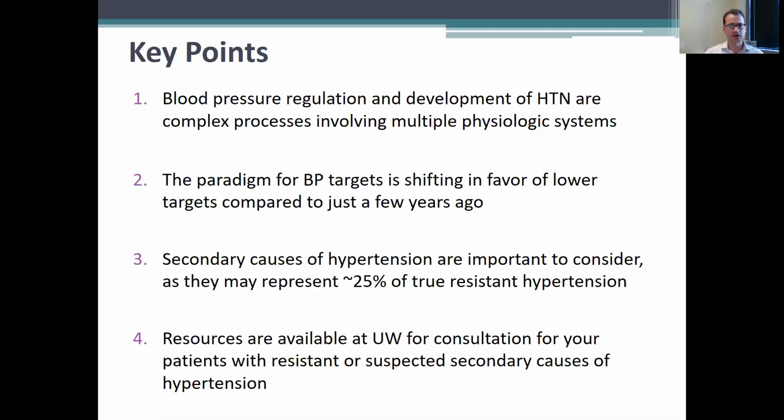Secondary causes of hypertension are important to consider. And in terms of people with true resistant hypertension, this may represent a large proportion, like up to a quarter.